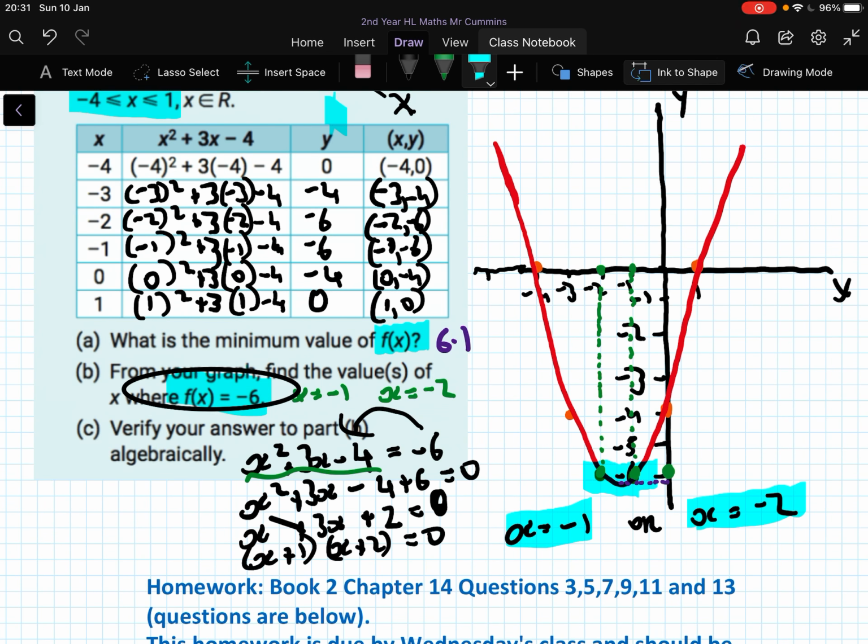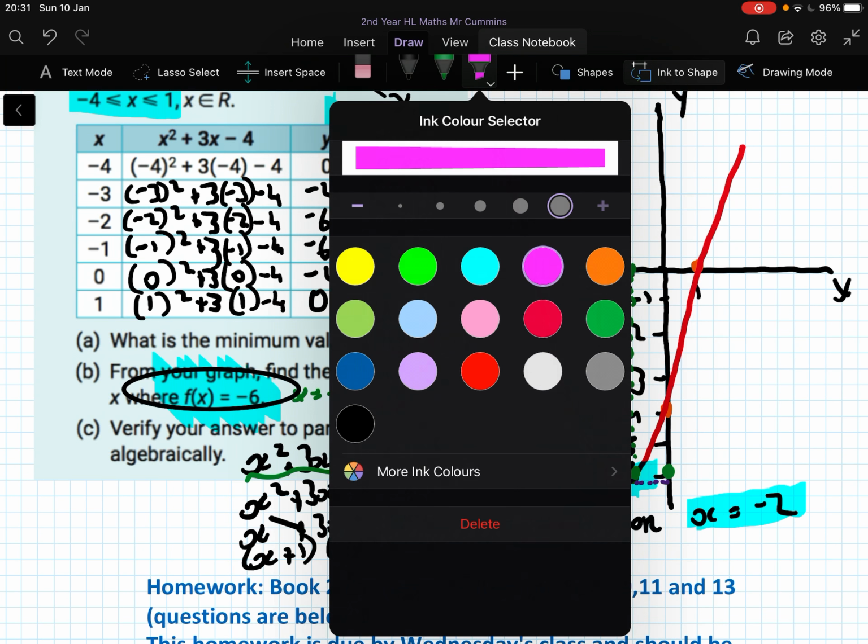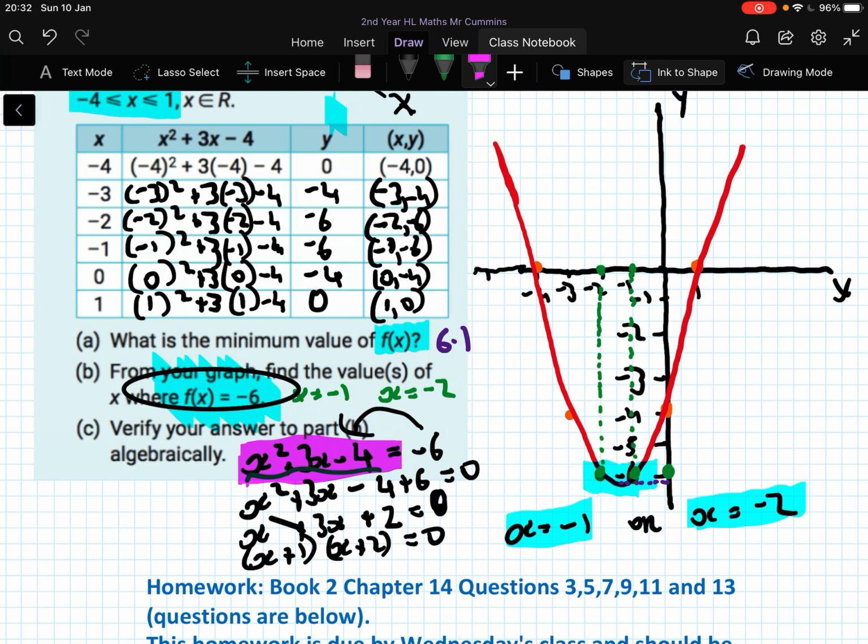So if they ask you to find something algebraically, they said up there that f of x is equal to minus 6. So we said, right, well, here's f of x, and we let it equal minus 6. x squared plus 3x minus 4 plus 6 is equal to 0. So we brought the 6 over and worked out that minus 4 plus 6 is equal to plus 2. We got the factors of that, which gave us this and this. And we're saying, well, did that work? Yeah, it did. Because if we go back up here, we said x is equal to minus 1 and x is equal to minus 2. That ties up with what we worked out here. So we can either work it out from the graph or we can work it out algebraically.